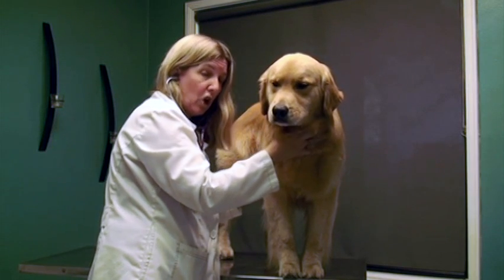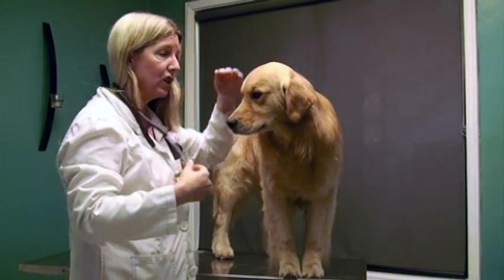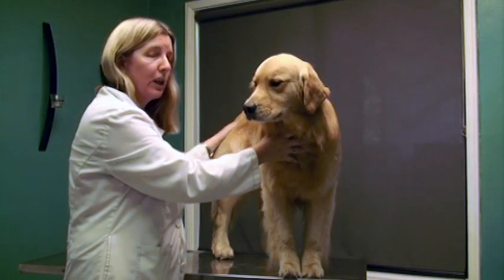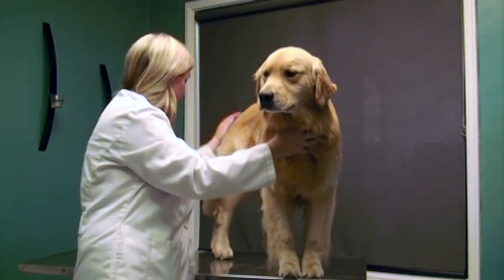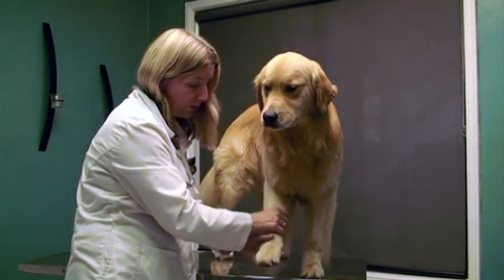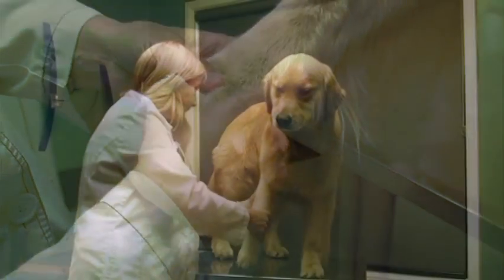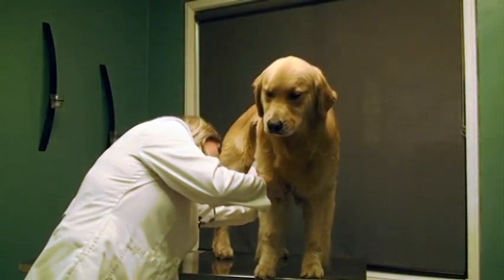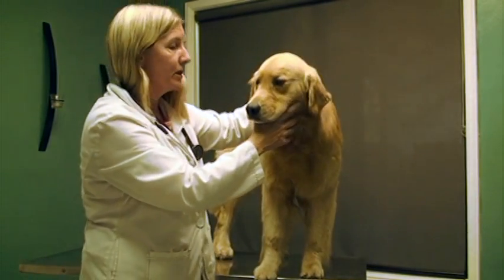And as we're talking, we'll often have our hands just on the animal, running our hands over the animal and feeling for anything and just getting a general feel for how everything is going here and if the animal looks healthy. We'll often check their feet, looking for any long nails, any problems between the toes. And again, looking at the skin all the way around the dog to make sure that there's no skin problems.